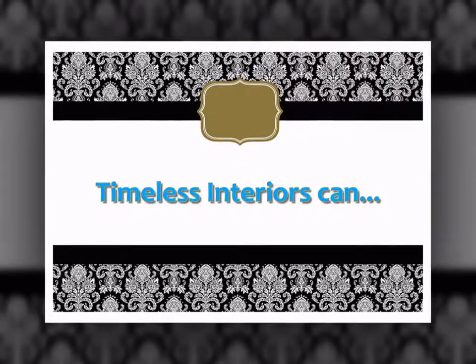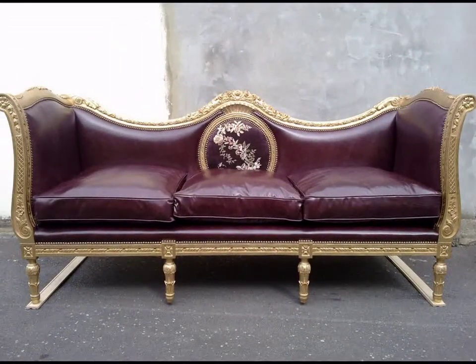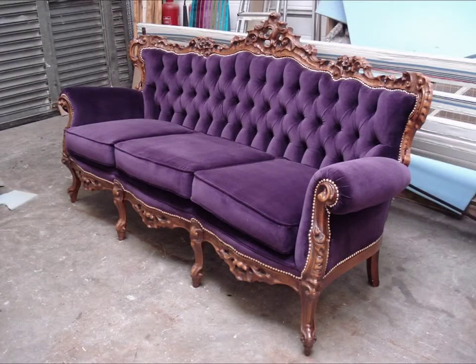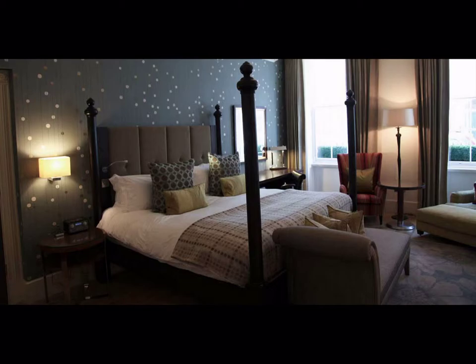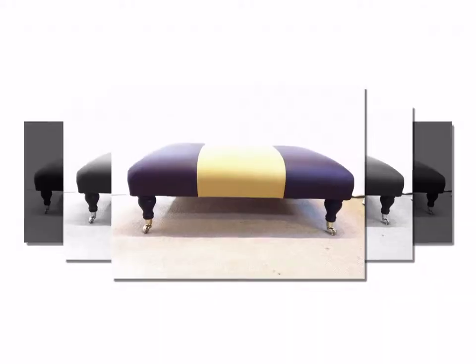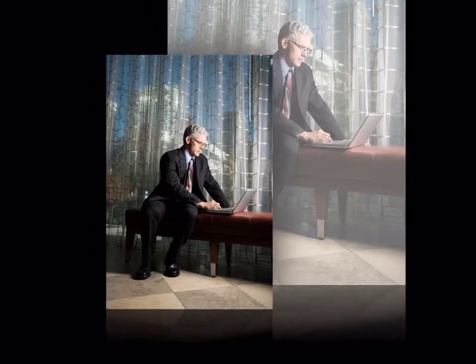Timeless Interiors can do all kinds of upholstery to meet all your needs. From leather sofas to whatever kind of fabric sofas, chairs, new curtains and installation, as well as other furniture you want in your home, in your office space, in your business, in your apartment complex or your hotels.